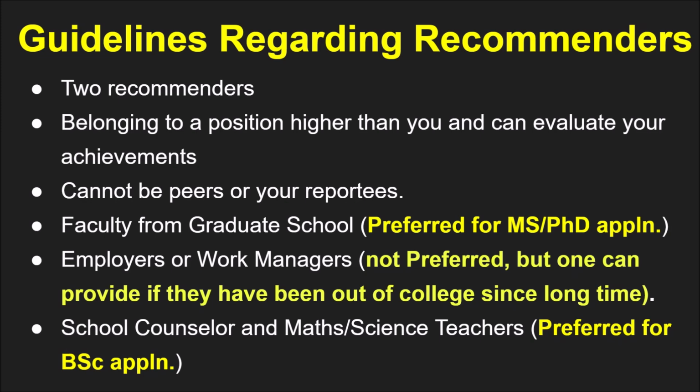At least 2 recommenders are required, and they should belong to a position higher than you and be able to evaluate your achievements. It means that you cannot provide the names of your peers, colleagues or students as recommenders, and you can't even provide the names of your seniors as recommenders. They should belong to a position in which they can evaluate your achievements. So it must be professors, faculty members, lecturers or work managers. Those are important points to remember regarding recommenders.